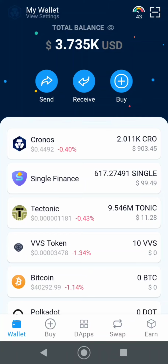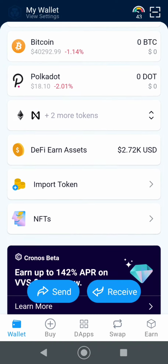So today I'm here at VVS Finance. Actually, I'm starting the DeFi wallet here at crypto.com, and I'm heading over to VVS Finance. We want to take a look at the Crow. We're at 44 cents. Bitcoin's at 40K. Kind of holding steady. No big changes today.